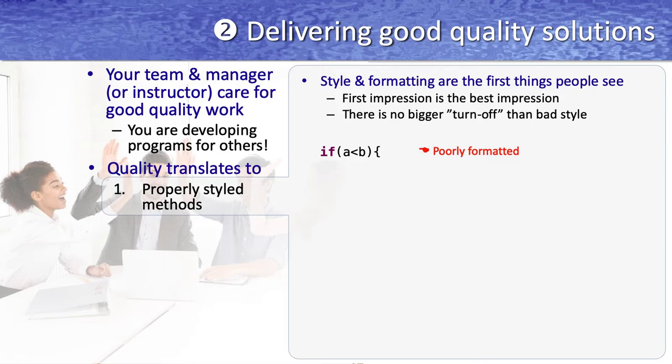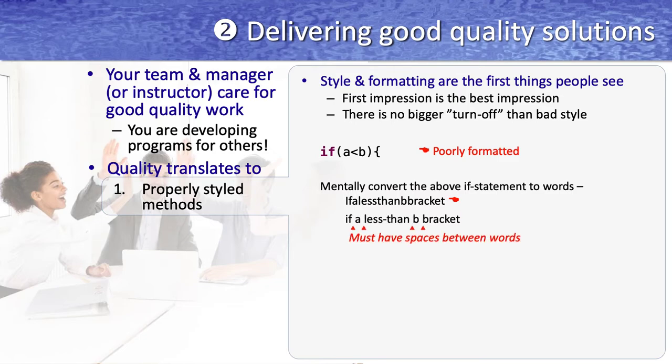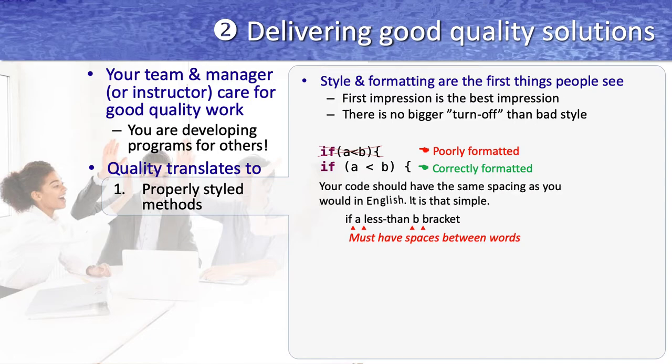For example, look at this if statement. Why is this poorly formatted? Simply convert this to an English sentence in your mind. If you mentally convert it, notice how would you write an English statement without spaces in the middle? Instead, this sentence should have had spaces between each one of those words so that it's easier to read. Consequently, that if statement that was written before is poorly formatted. Instead, it should be formatted with spaces in the middle.